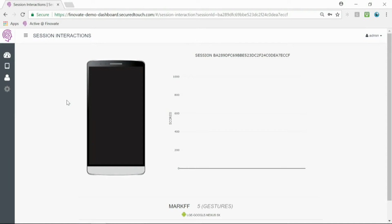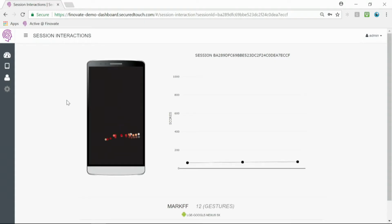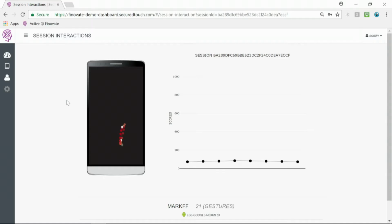Now, let's see how it looks if I'm using Mark's profile. Again, I'm going to log into the same application that Mark was using, using Mark's credentials. Now we see what the SecureTouch platform sees when I'm working with the system. This is me swiping up and down, and this is me swiping left and right. On the left side, we see the illustration of my gestures, but on the right side, we see that SecureTouch immediately identified this is not Mark, giving a low score to the session. I'm getting around 100 or below, while Mark got a much higher score.